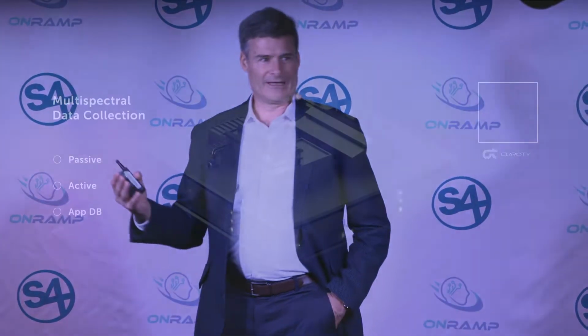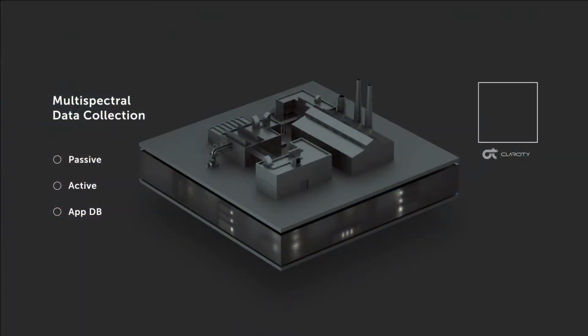So let's talk a little bit about what we've recently introduced, and we call it multispectral data acquisition. It means that we've got multiple different ways to collect data. A lot of folks may be surprised by this. A lot of folks know us as the passive DPI-based company, and that's certainly something that we do and we're very proud of.